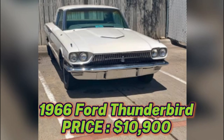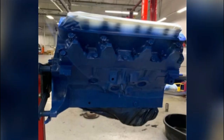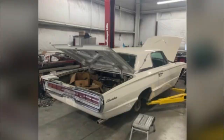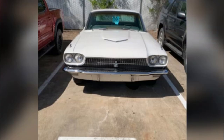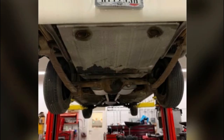Number 1. This 1966 Ford Thunderbird Landau, priced at $10,900, is an appealing classic that combines performance, style, and originality. Located in Austin, Texas, this Thunderbird is powered by its original QC code 428 cubic inch big block V8, a highly desirable engine option for enthusiasts who appreciate strong performance from the factory. Finished in Wimbledon white, the car carries an elegant and timeless presence that reflects the luxury and personal flair the Thunderbird was known for during the mid-1960s.